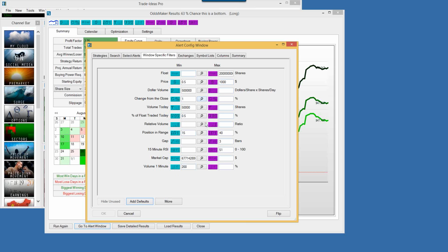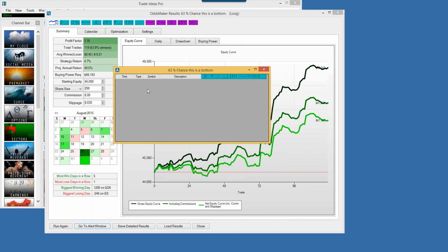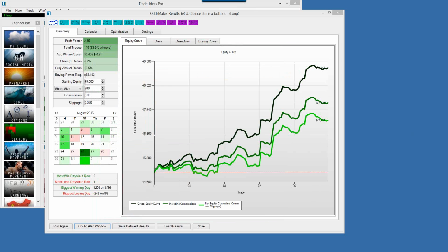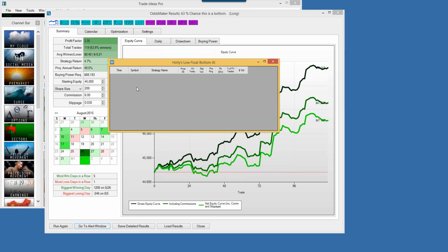And all of this, again, is being filtered against an entire universe of stocks that meet these criteria, and only when this alert, a 1-minute volume spike, happens does a trigger possibly occur. And the trigger would look like here. Let me go back to the multi-strategy window, which is how I would view this strategy. And if I go to history, this is kind of what it would look like in real time.